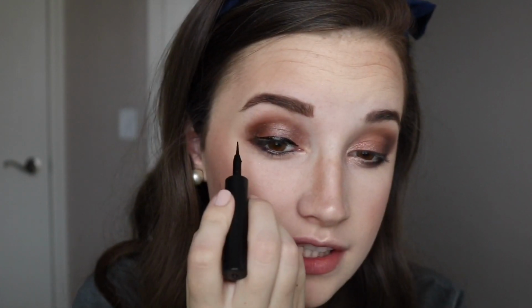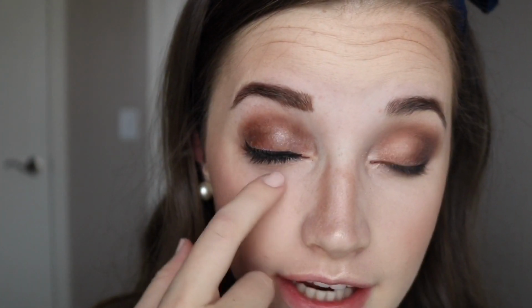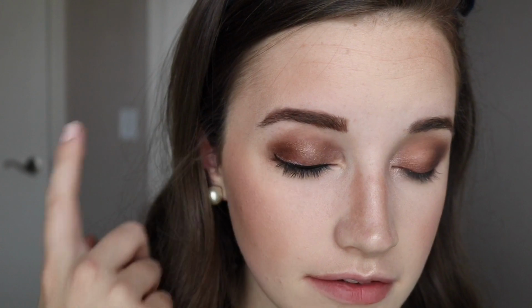So on the bad side, I am just going to start right here. I need a mirror. We're going to start right at the beginning of my eye. Create a thick line and then just a little wing. So I'm gonna get really close so that you guys can see. I made the line really thick right here, and then as I came out I kind of got a little bit thinner and then just did a little wing that's kind of flicked up.